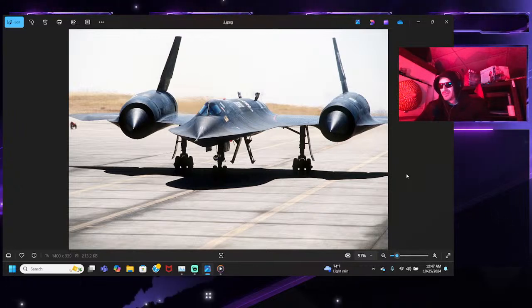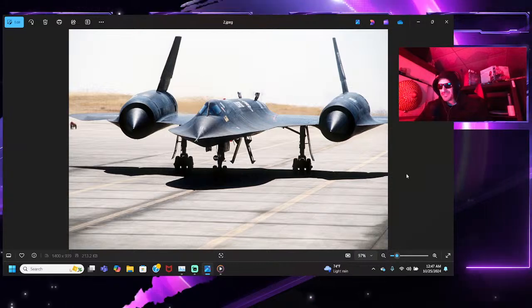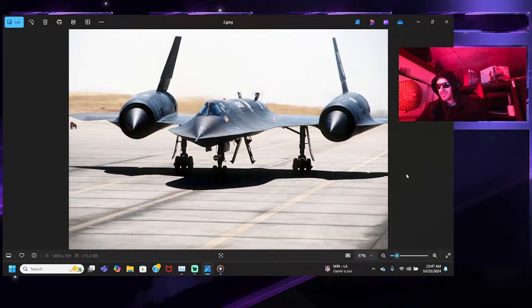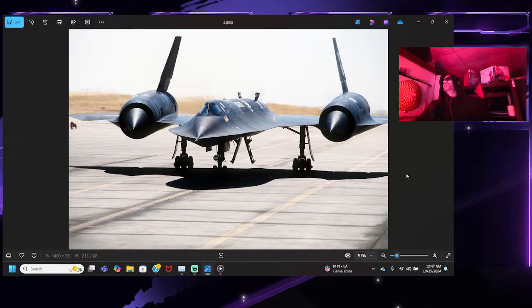Man, made in the 60s, and it's 2024. Sixty years after the development, 1964. We still haven't broken the records, bro. What the fuck?